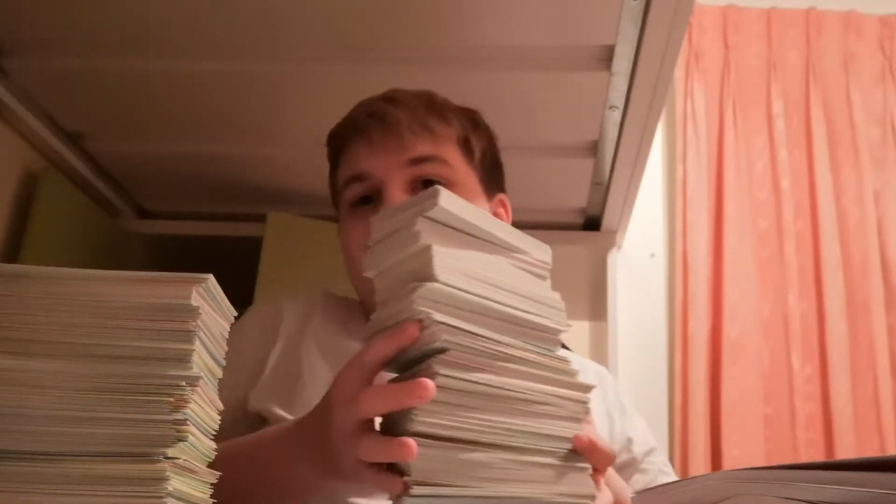What I recommend for learning vocab, and you can do this in many ways, is flashcards. By the end of GCSE, these are all my Spanish flashcards, and now that I do A levels, there's a lot, even more here. Too much, but anyway, you can use flashcards.